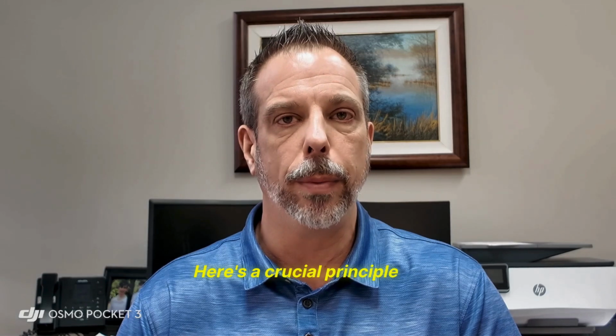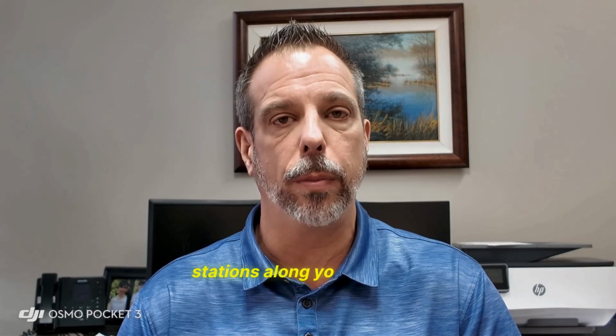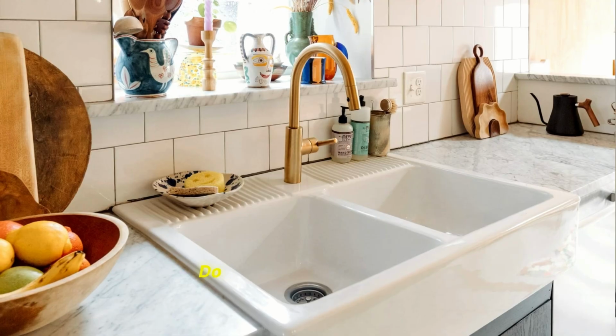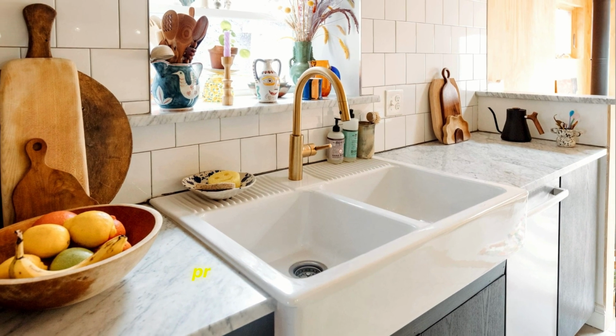Here's a crucial principle most beginners miss. You need to establish fixed stations along your route. These are specific spots where you'll place information. Don't just vaguely think kitchen. Instead, identify precise locations like the kitchen sink or the refrigerator door.